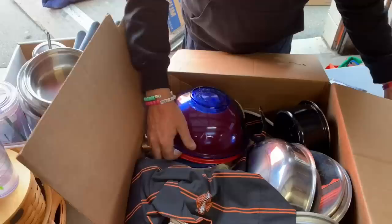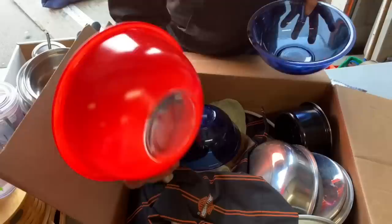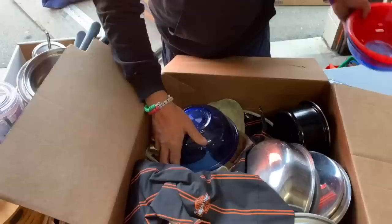These are newer Pyrex. I wouldn't list these to eBay. They're newer. I'm not saying you shouldn't. I'm saying I wouldn't.